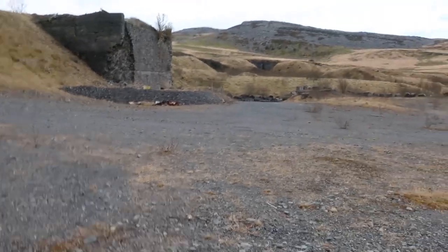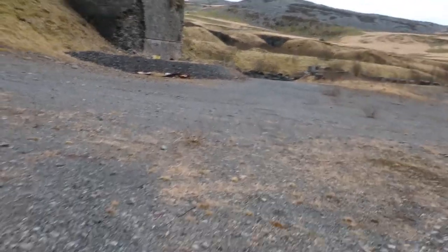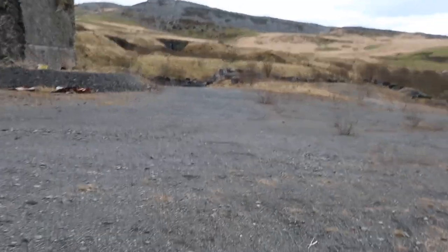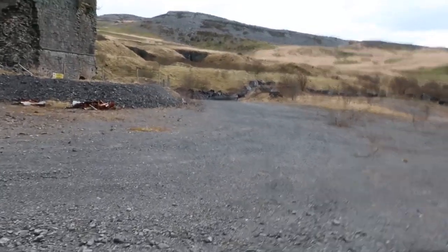Lime is a kiln, isn't it, that one? It might be a kiln. That looks like a lime kiln. Look at it, it's disintegrating though. Yeah, that's a lime kiln. That is a lime kiln, isn't it? Maybe. It looks like a lime kiln. Maybe we'll have to try and get some photos of it. We will.